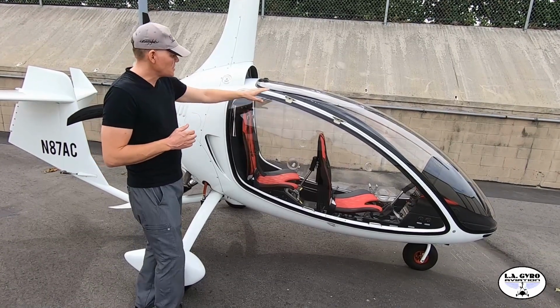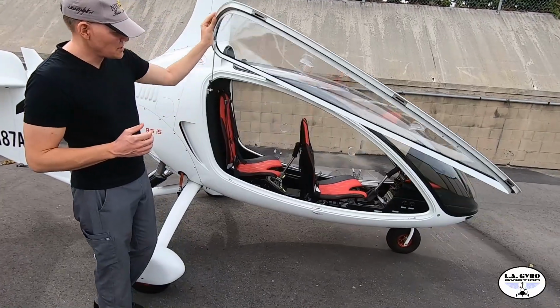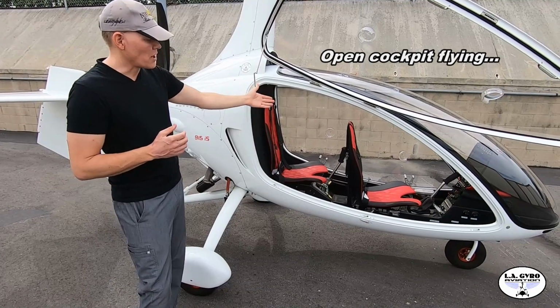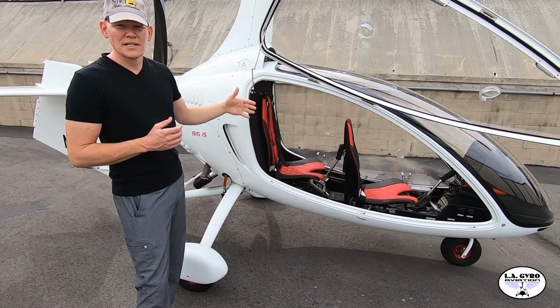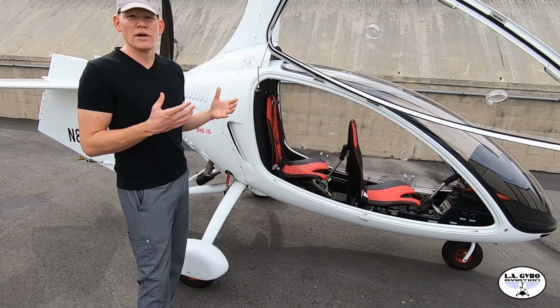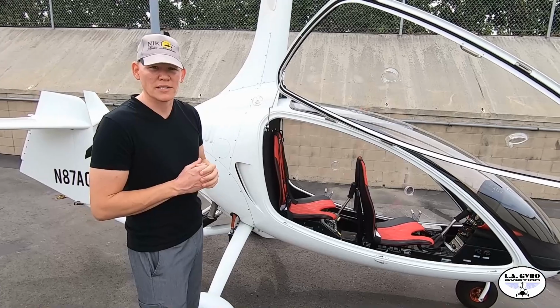But when you want, you can release the quick release pins, remove the doors, and have a completely open cockpit experience. The left door obviously comes off as well. That's actually also a safety feature, because when you fly enclosed, you can egress from that side if you needed to leave the aircraft rapidly and couldn't open the right-sided door.